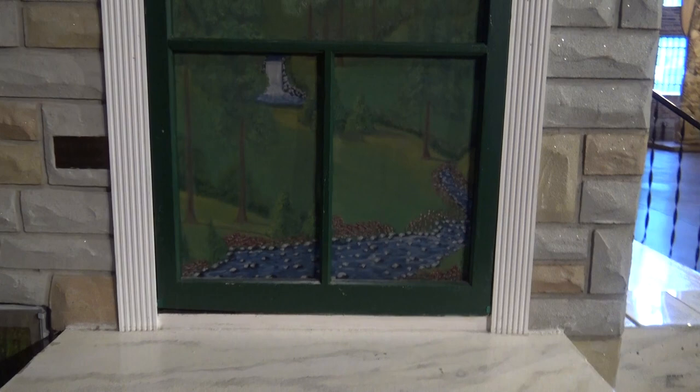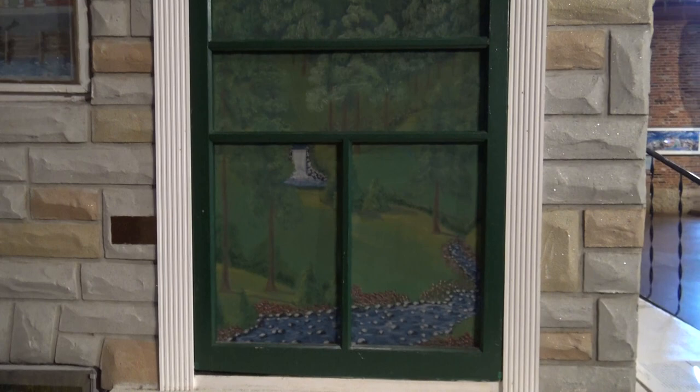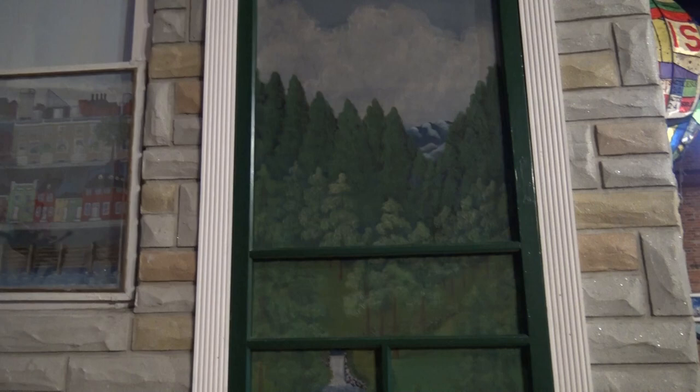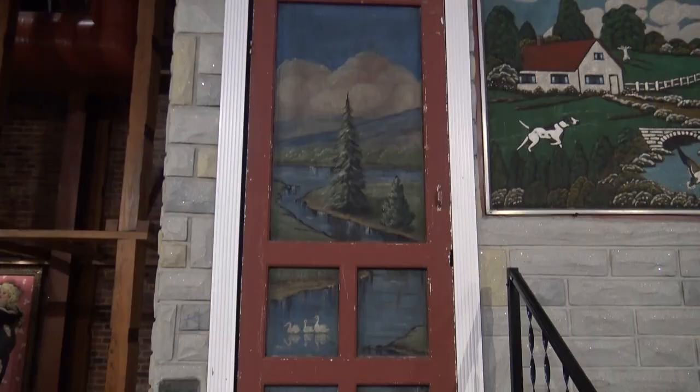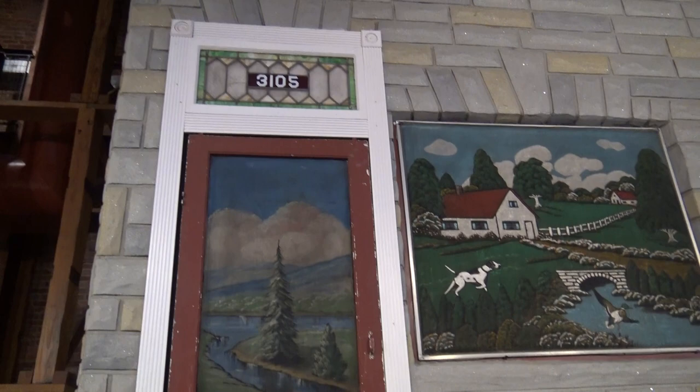I've been trying to find some of these driving around Baltimore. It's an art form here in Baltimore, screen painting. And they actually have what looks like a Baltimore home with some of the painted screens. This is so incredible. I've been searching for one of these for so long.